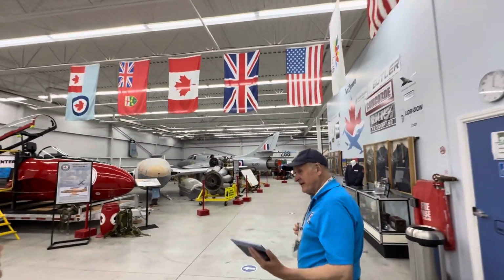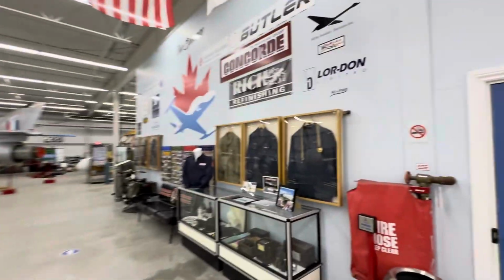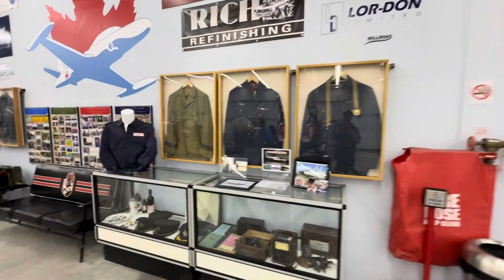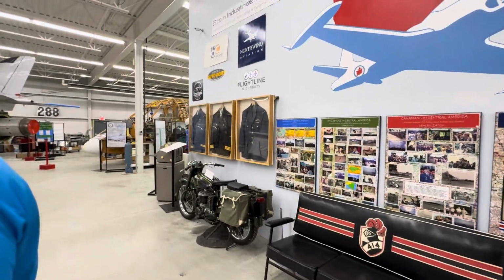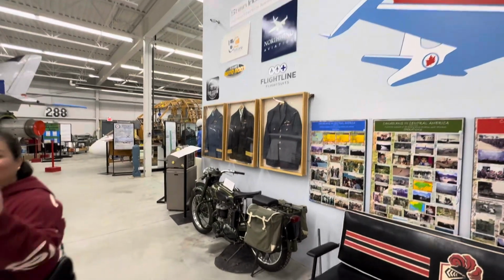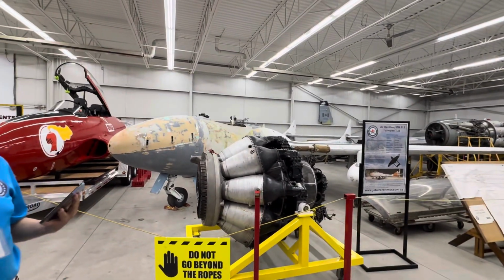I'm disappointed you didn't climb in the cockpit. Girls are like that. He has a pilot sister. No? Okay, we'll get her up here. You should bring your sister here, because I much prefer talking to pilots than just ordinary people like you.